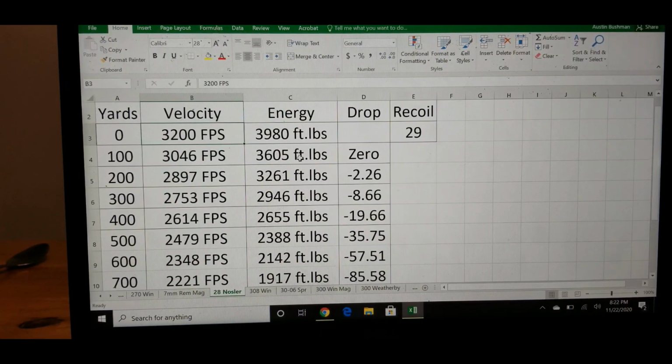It's pretty awesome what Nosler has produced, but you're going to pay for it in recoil, and the bullets are quite a bit more expensive. The gun is not nearly as popular as the 7mm Remington Mag, and so you're going to pay a little bit more for your ammo.